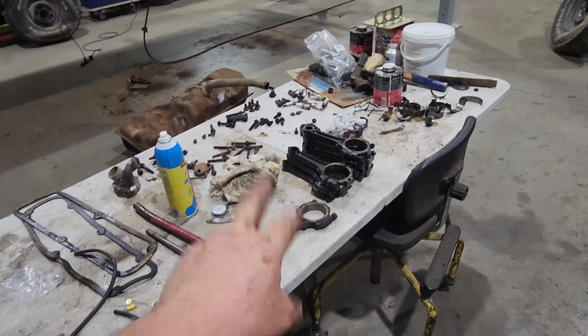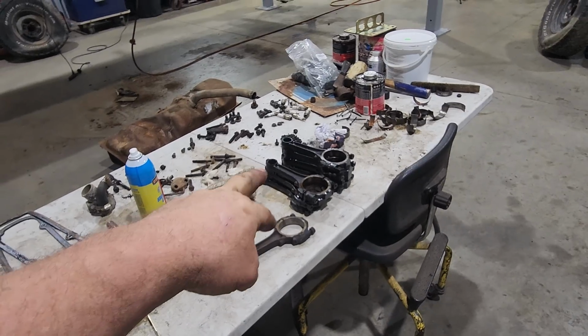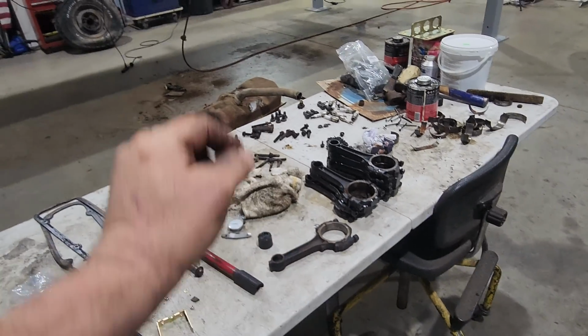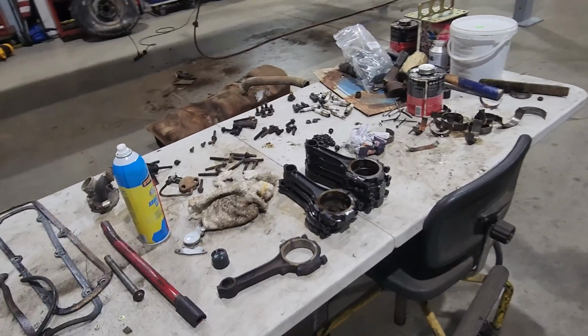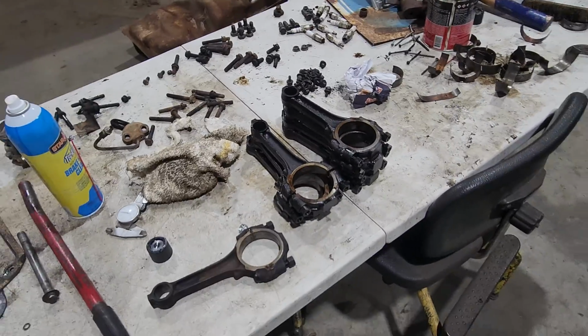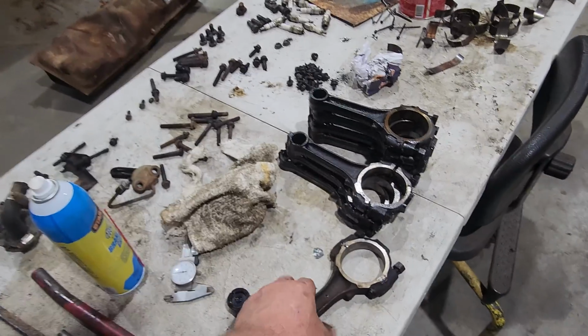I'll get them out, clean them. We'll take them to, what's he called? The machine shop. We'll take them the rod bearings, the crank, pistons, wrist pins, and rings, because he's got to have all that weight to measure it. And anyway, we'll get him to balance all this rotating assembly. I want to show you all this though.